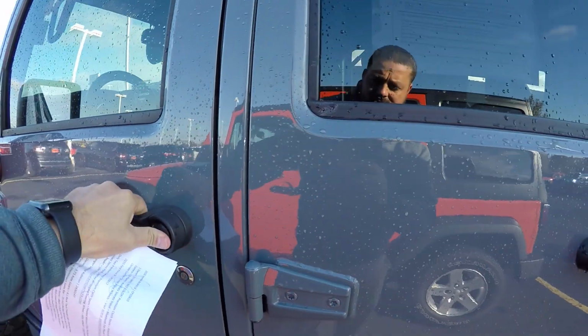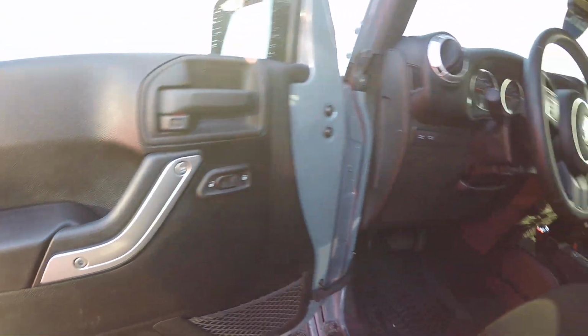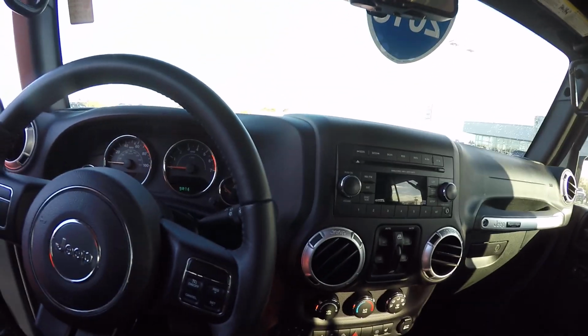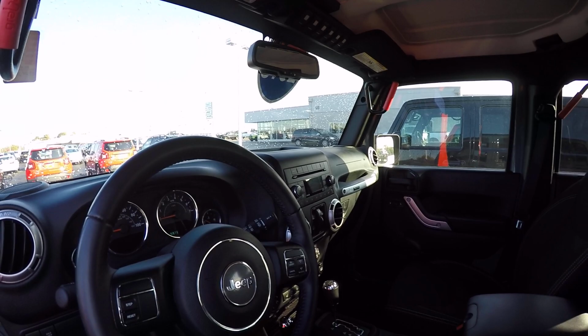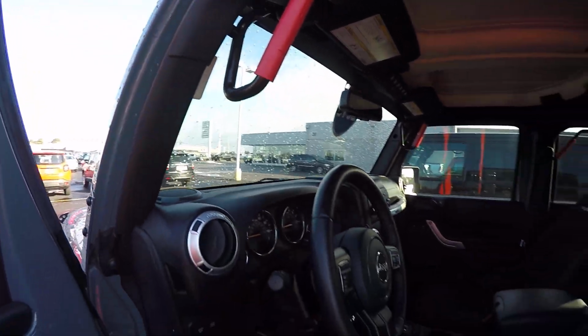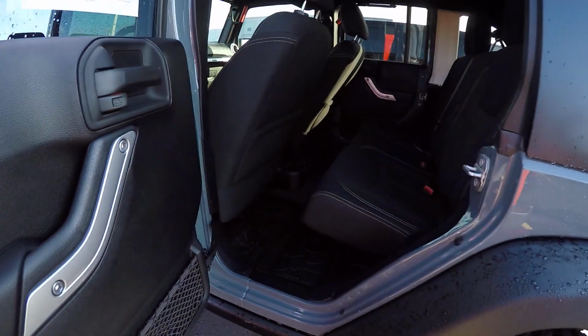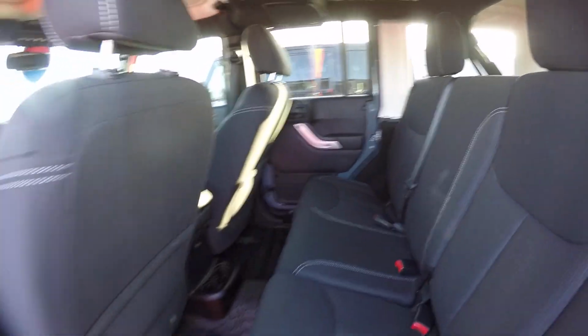Inside, so you get in here, has heated premium cloth seats, power locks. Steering wheel controls for your cruise, CD player, aftermarket grab handles here, back seat here. It's got the rubber floor mats in here as well. Sound bar up top with your aftermarket grab handle again in the rear. Super clean vehicle inside and out.